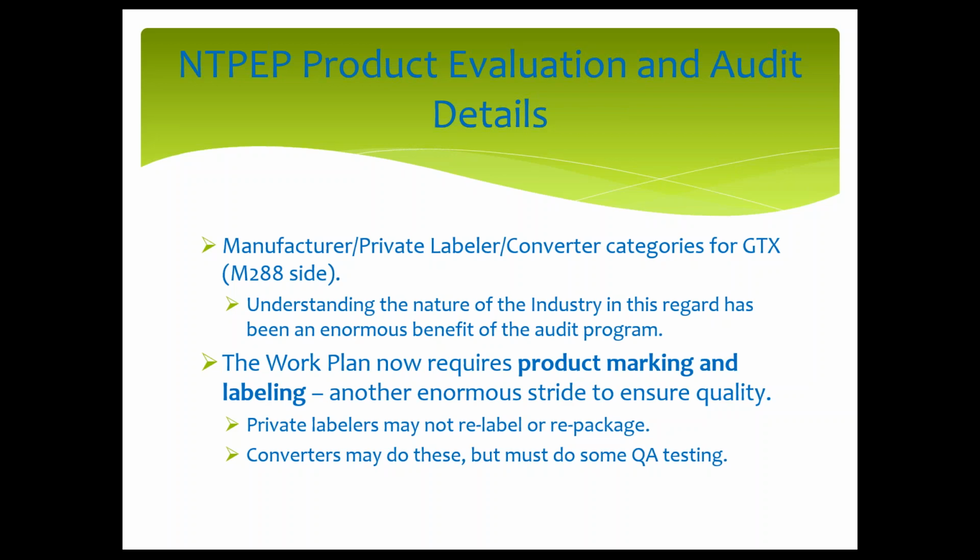I won't go into too much detail on these different categories of facilities, but essentially a private labeler may not relabel or repackage product. They must get it pre-printed and pre-labeled from the source manufacturer with whatever information they want to sell it under their name. This other category, converter facilities, may relabel and repackage, but as a consequence, they are required by our work plan to do some additional quality assurance testing. So we want the full traceability in line, and we want to make sure what they're doing to convert the product does not change the material properties.